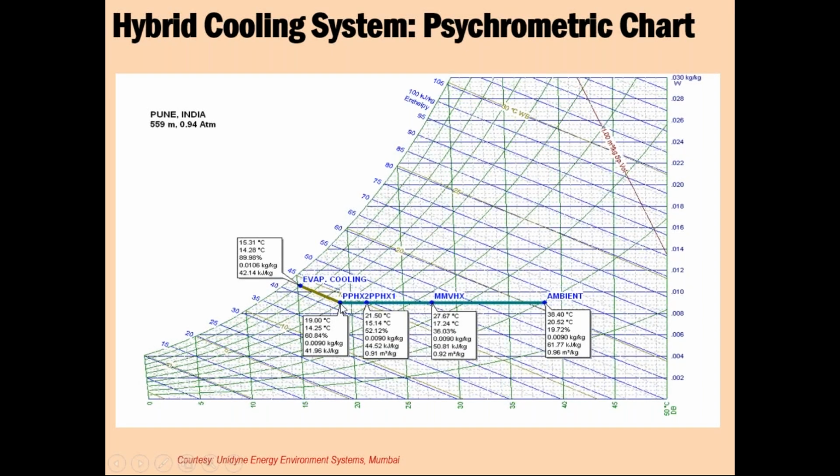And then finally, if you apply some evaporative cooling, your supply temperature drops to 15.3, and your enthalpy slightly increases to 42.14, and your RH goes up. Now either you can choose to pass this air through your system, or maybe run a chilled water coil if required for a very small quantity, so that the temperature would drop from 15.31 to about 14 degrees or so. So this is still possible. Your 38.4 degree temperature and 20% RH, by using indirect and evaporative cooling, you can take to almost 89.9% RH and 15 degrees of temperature.